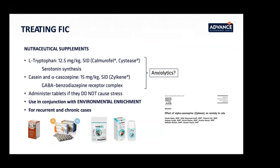Another kind of nutraceutical supplement, like tryptophan or casein or casozepine, there is not much evidence either. There are many kinds of glycosaminoglycans plus this kind of nutraceutical supplement. But again, we don't know how much is absorbed in the intestine, how much arrives in the blood, or how much arrives in the bladder. So you can use them, again, when you have recurrent or chronic cases and you don't know what to do, and you have done all your protocol with all the tests. But right now, as mentioned before, the stress diet of Affinity has this kind of nutraceutical supplement, and you can avoid giving another pill.